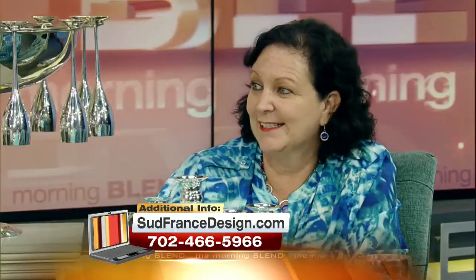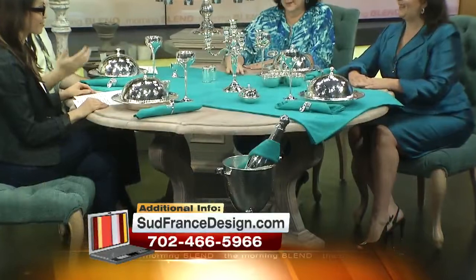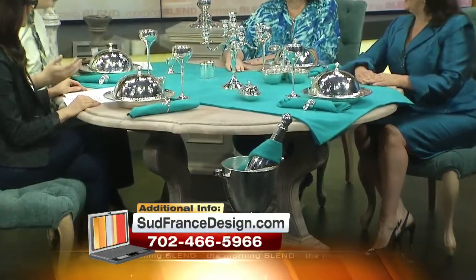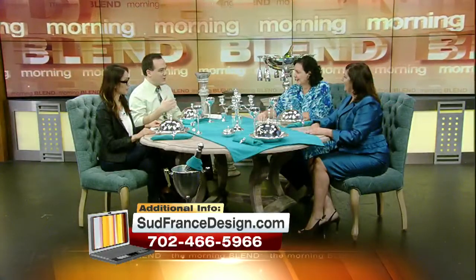This table we designed. This table is absolutely beautiful, but I'll tell you, the thing that brings the table alive is the accessories. The accessories bring really anything alive. It can bring your existing furniture alive. So what are we talking about in the gamut of accessories? What kind of things can we find?